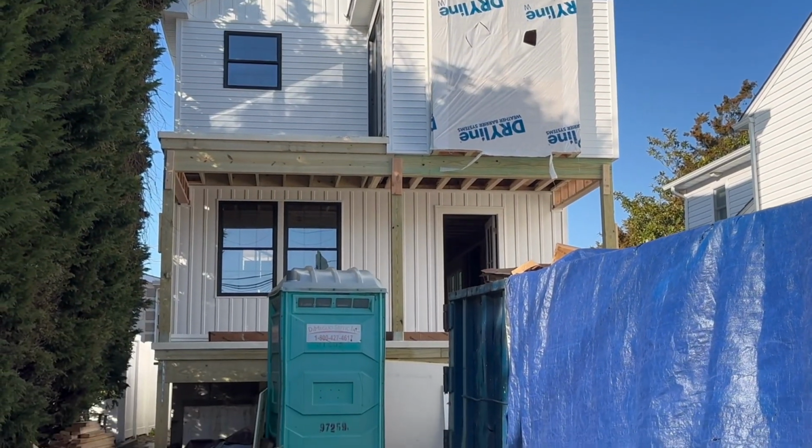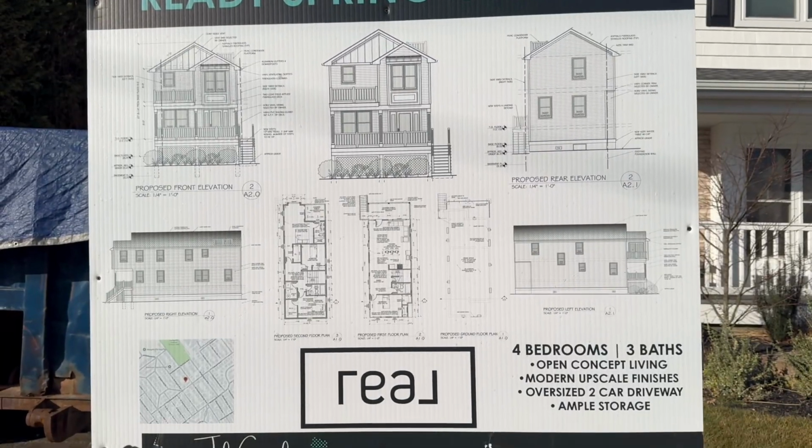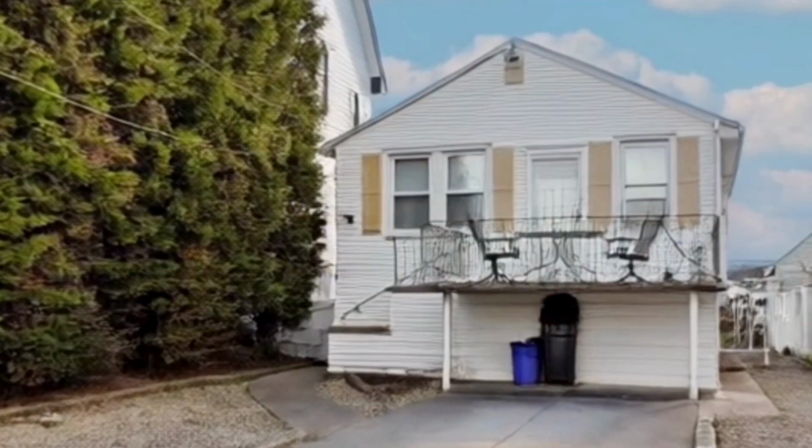We're now in Margate. We're turning this into a 4-bedroom, 3 full bathroom home. I'm going to be selling this for $1.5 million. To get a new construction in Margate for 1.5, it really doesn't exist. It was a small little bungalow. It was already above flood elevation, which is important down the shore.